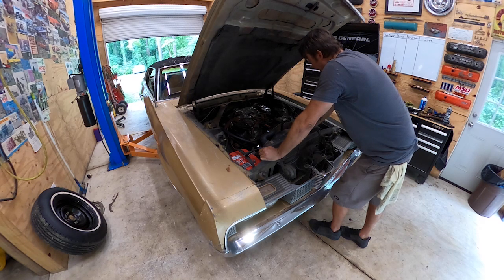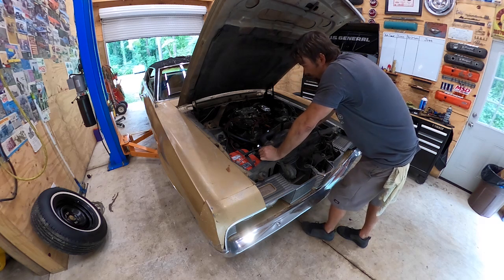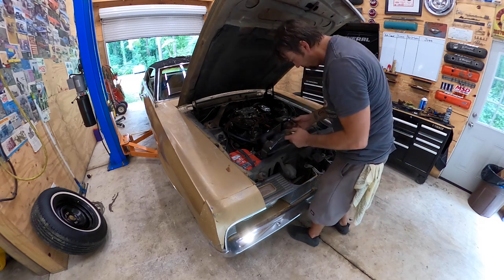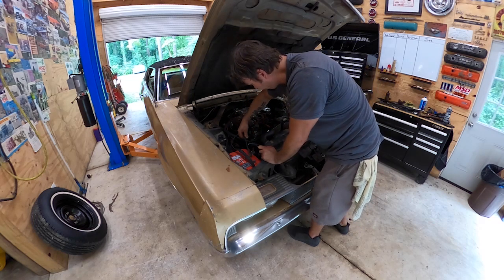Fuel tank's in, all cleaned out. Let's see if she gets some gas up to this carburetor and see if she'll fire, because I haven't fired this thing up yet. The only thing I got left is brakes, and I'm slowly getting those done, and we should be ready to rip. Today's Tuesday. I should have this thing ready to go for you guys by Friday, so cross your fingers, and we'll see how this one works.